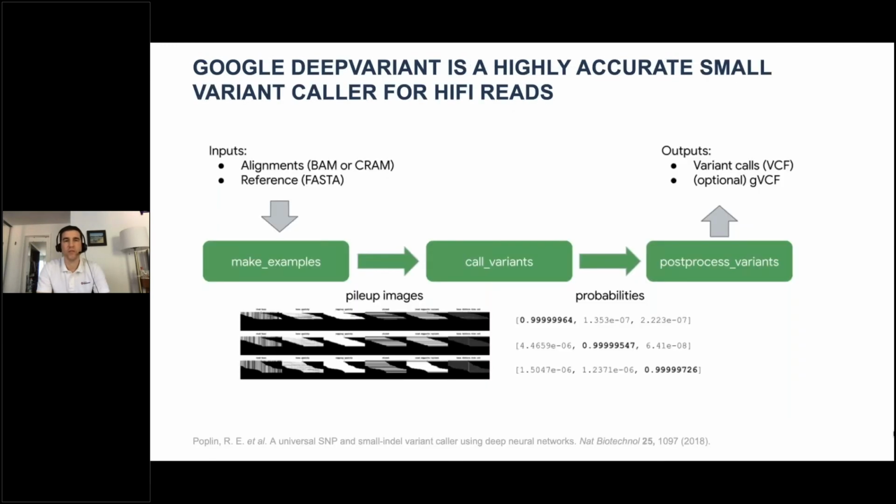In terms of software for calling single nucleotide variants and indels with HiFi reads, we recommend the DeepVariant variant caller from Google, which is a highly accurate small variant caller for HiFi reads. It's based on a deep learning model and is thus able to take example HiFi reads from control data sets, learn the properties of those reads, and then generalize to be able to call variants in other genomes.